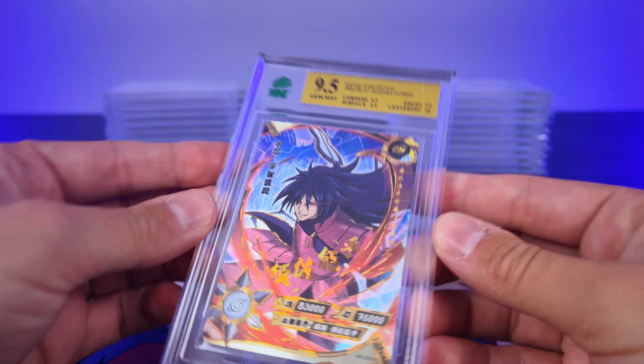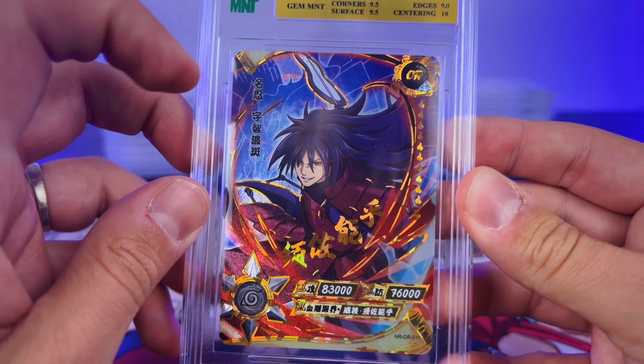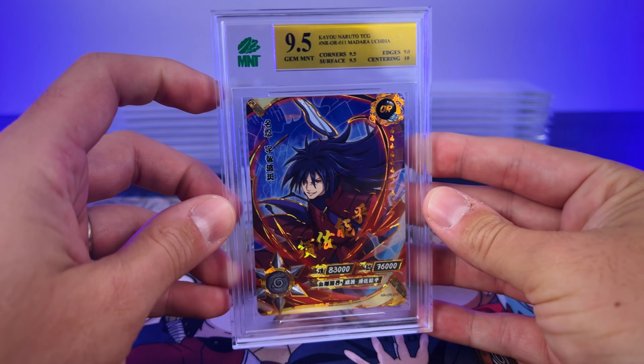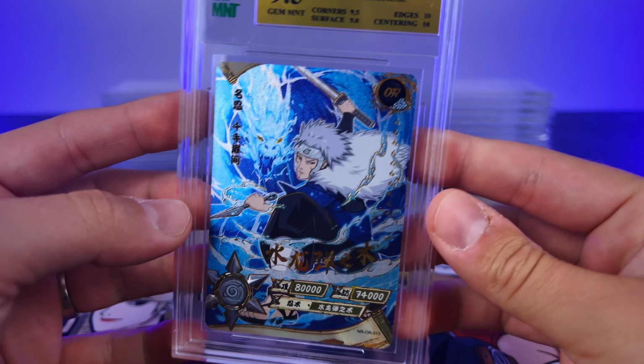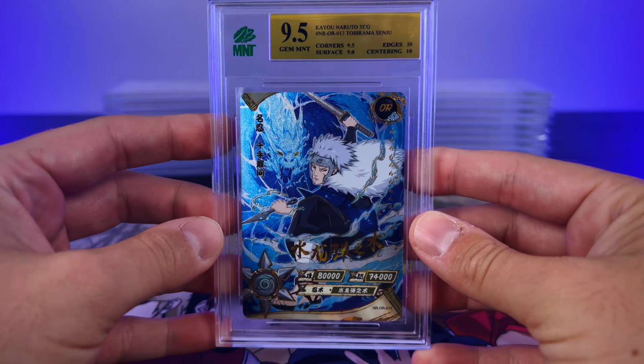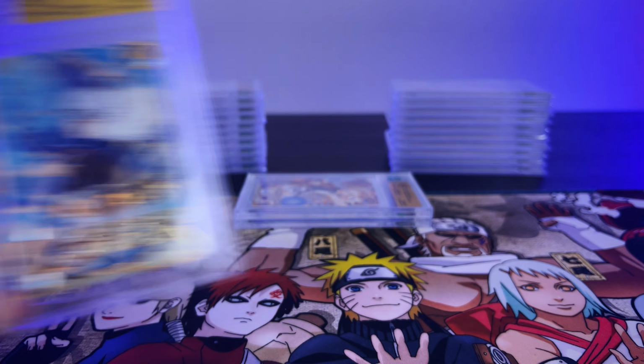Following that up, we have the OR of Madara. This card is amazing. We have like a streaker line from his eye going from his Sharingan, as if he's moving so fast and it's creating that blur. And then another OR of Tobirama, gonna go great with one of my Cloud Studios statues. That's one thing I love about Kayou cards. It doesn't have to be extremely rare to look amazing.